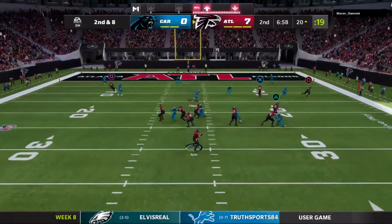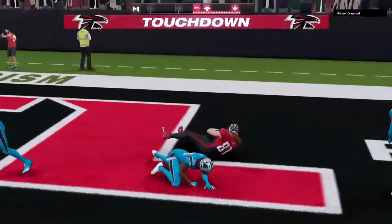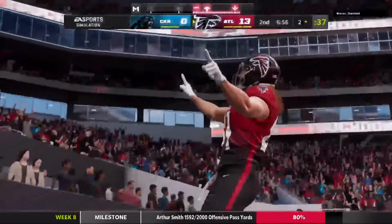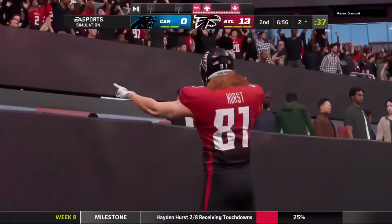Now it's Ryan. And this is caught for a Falcon touchdown. Hayden Hurst, his 2nd touchdown on the season. And the Falcons will extend their lead.